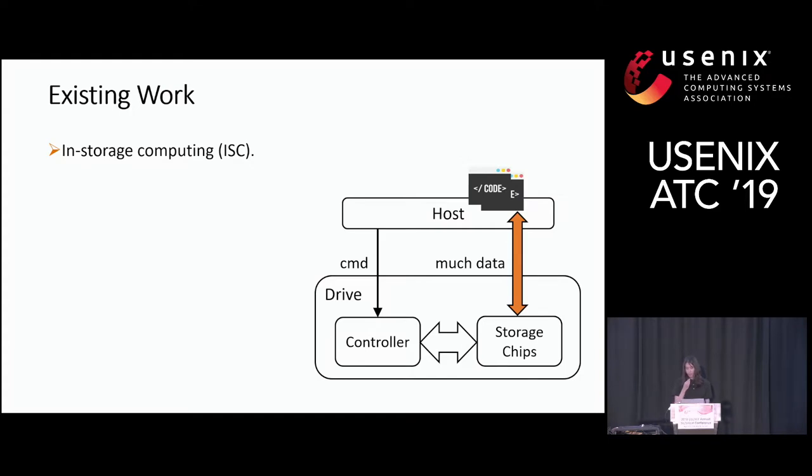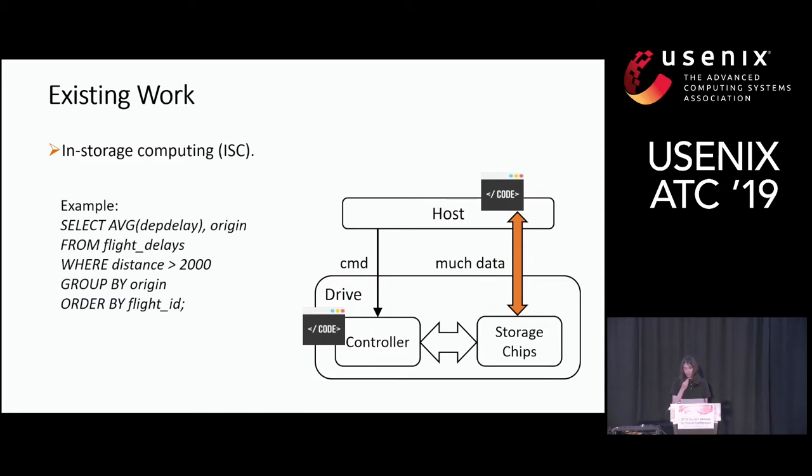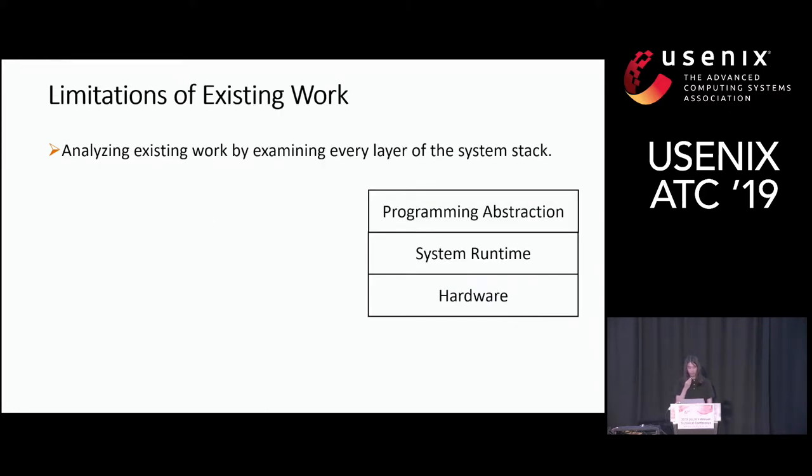To combat this interconnection bottleneck, researchers propose the in-storage computing architecture, in which the host partially offloads computation to the storage drive. One simple illustrative workload for this is an SQL query. Here, we could offload the filtering part directly inside the storage drive to take advantage of the ample internal drive bandwidth. After that, the data volume is reduced so that less data needs to be transferred back to the host, therefore alleviating the interconnection bottleneck. In-storage computing is a promising solution.